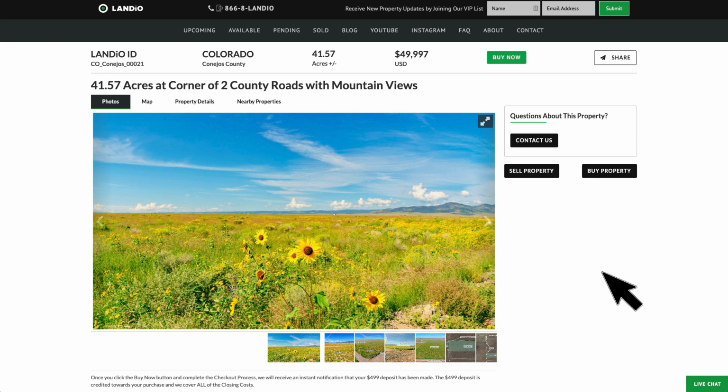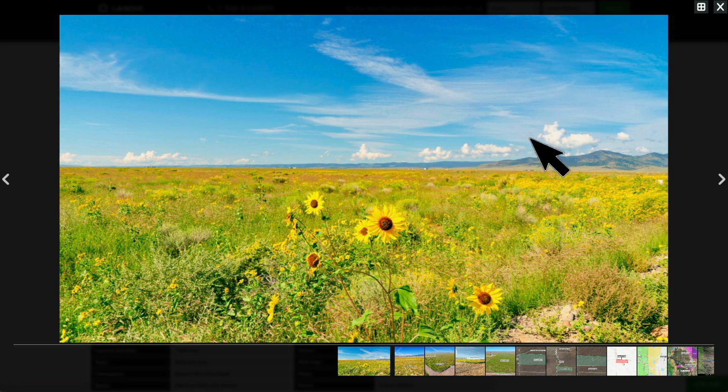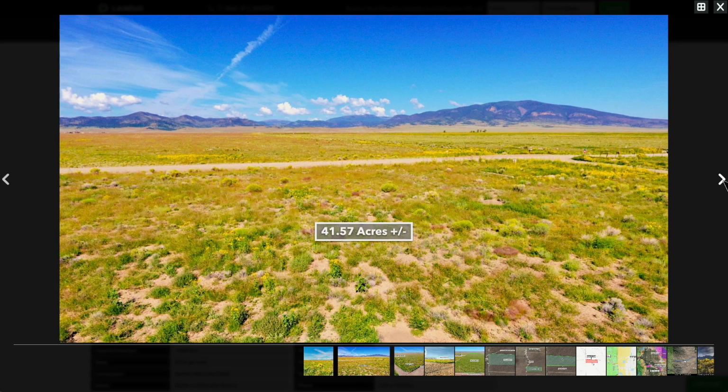They'll answer many questions that you have and even some you had not yet thought of. These images were captured in the last few weeks. The property images are of the actual property. To view the images, just click this full screen icon. That will expand the image you're looking at, and then you can scroll through the images this way.